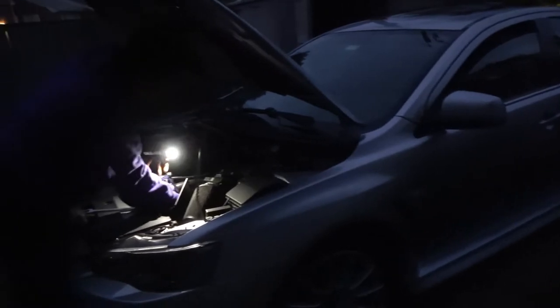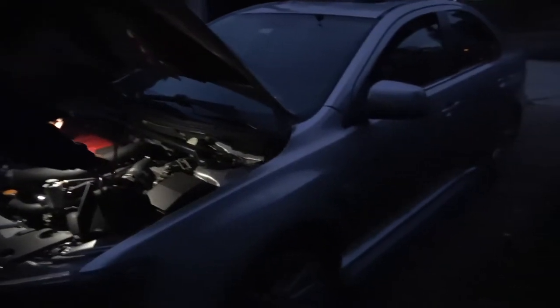So don't ask him to race. It's slow. It's stock. And honestly, especially with this being his daily, you don't want to beat up on the car too much before you get trans coolers and start building things, once you start making power and whatnot. So he basically just has simple stuff on there just to make it sound good. So don't go crazy with him, guys. Not yet.